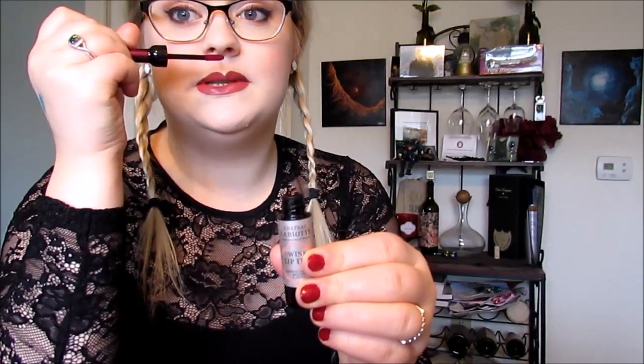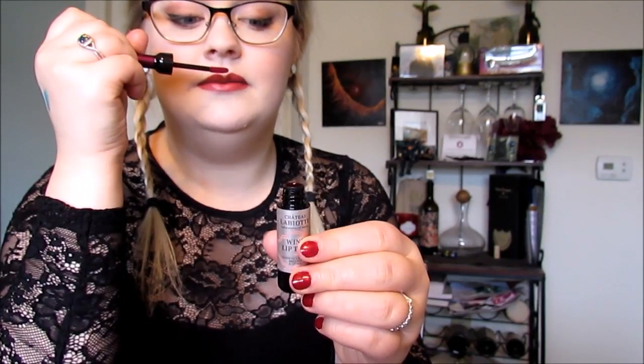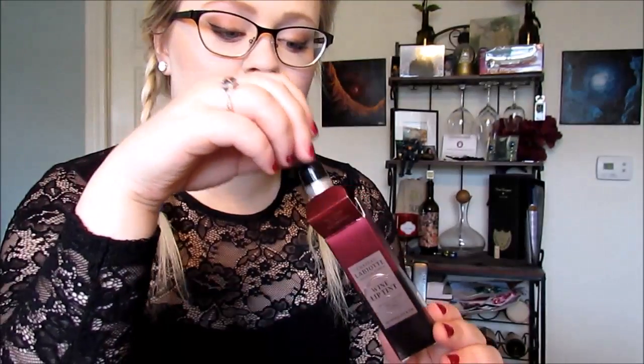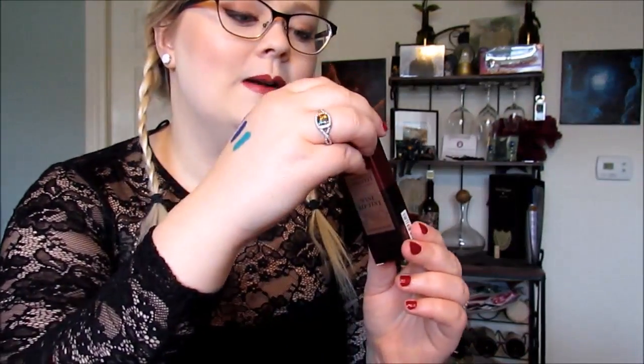It smells like grapes. It smells exactly like, you remember in the nurse's office when you're sick and they give you the grape cough syrup? That's what this smells like. But it's fun and it stays pretty well. I was wearing this during Christmas and I was very happy with it. So this was a really fun gift that I got this year, as my love of lipstick and wine.